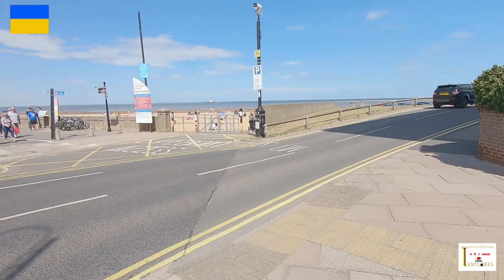At this point here where I am now, this is where the first miniature railway started. Obviously there's one still there now which runs up and down towards the signal box there, which I've done on another video, and it started round about where I am now in 1948. Now I'm going to walk down to where it went in a minute. Okay, let's go and have a look.